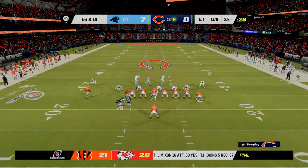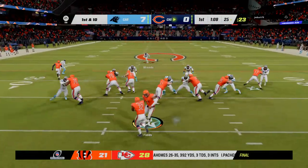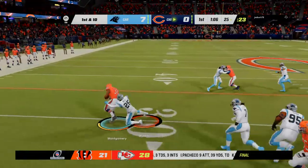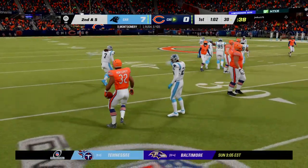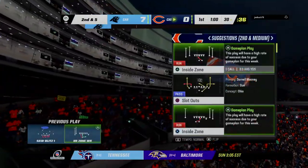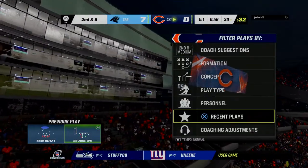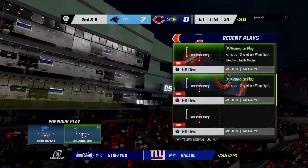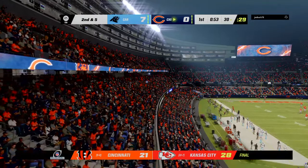Slot man moves right. They'll start on the ground with Montgomery. And this will be a gain of 5 as he gets it to the 30. Well, it's time for them to be good teammates right here. And what I mean by that is possess the ball for a little while. Get at least 2 first downs. Give their defense a chance to settle down a little bit after they give up a touchdown.